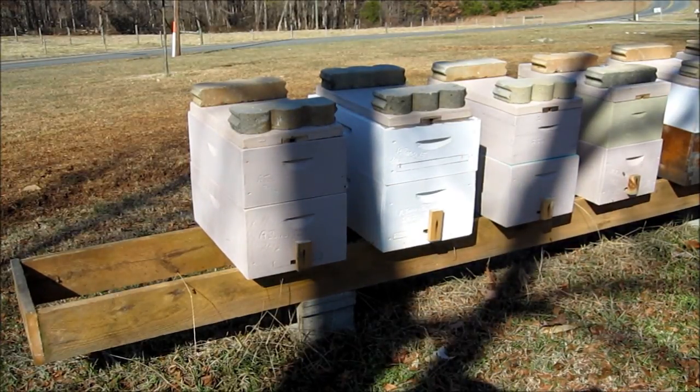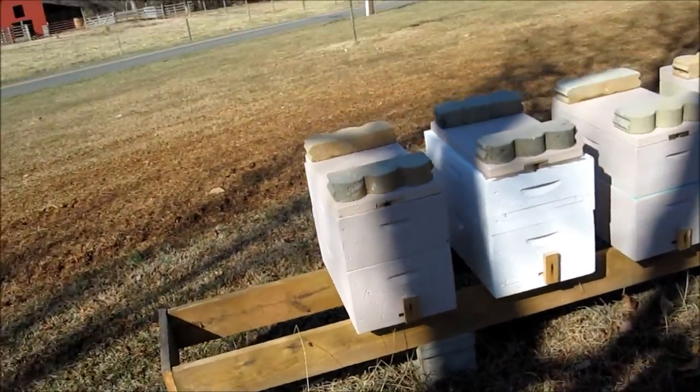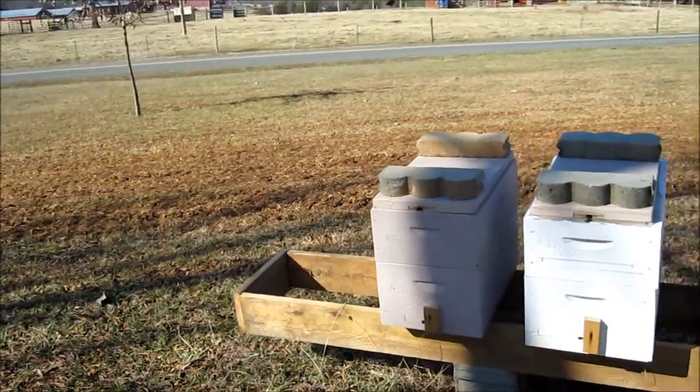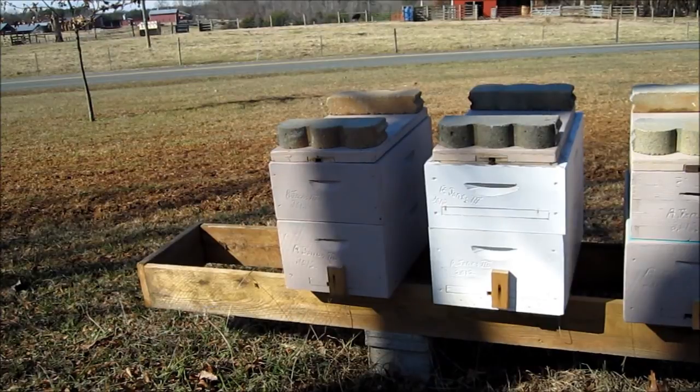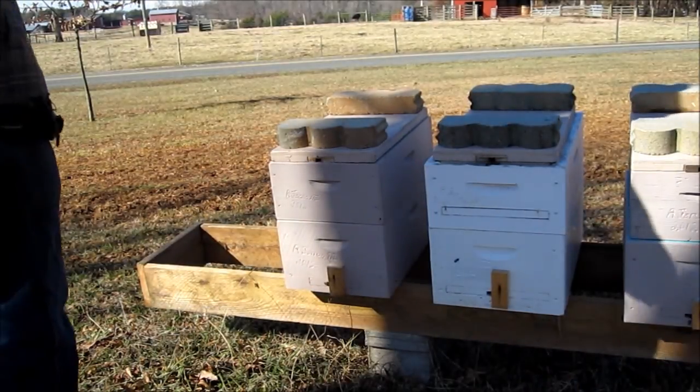I don't know whether y'all caught that on video or not. I had the camera a little off. I reached down to pet one on the back and they kind of buzzed a little bit. A few of them came out and chased my hand around. Yeah. I don't like that.